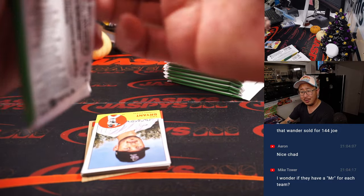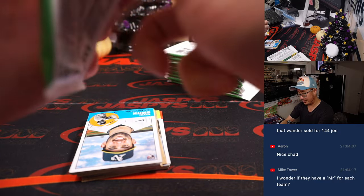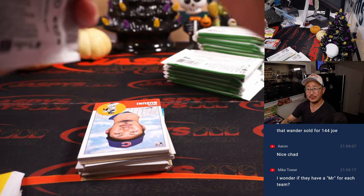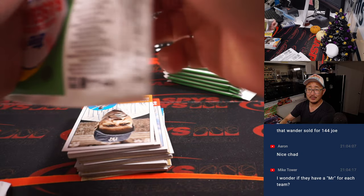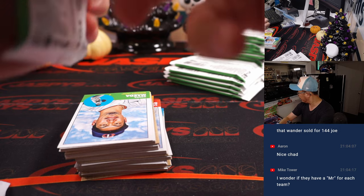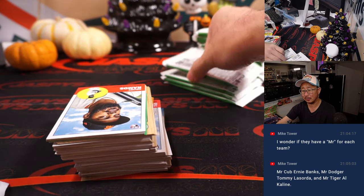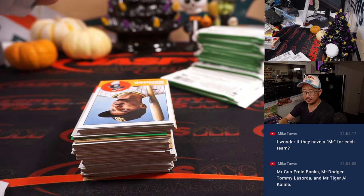Ooh, raw? That Wanderer sold for $144 this chat. Nice, good. Still selling well, I like it. Mike Tower is wondering, that's a good question, do they have a Mister for each team? Ladies and gentlemen, let me know what your team is and if you have a Mister for your team. I think they do call Tony Gwynn Mr. Padre. I think Alan Trammell is Mr. Tiger. Or is it Al Kaline?